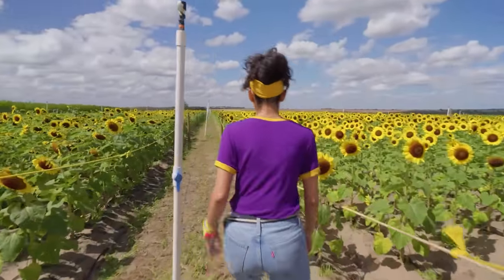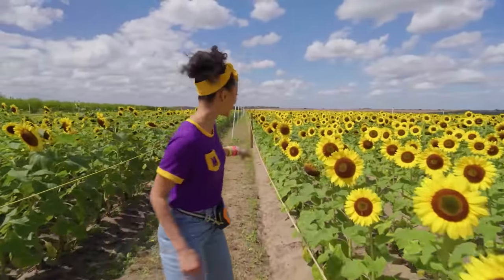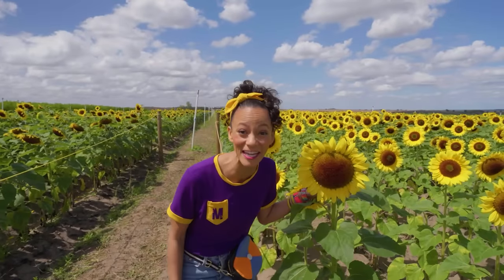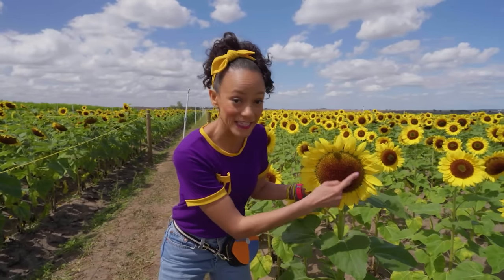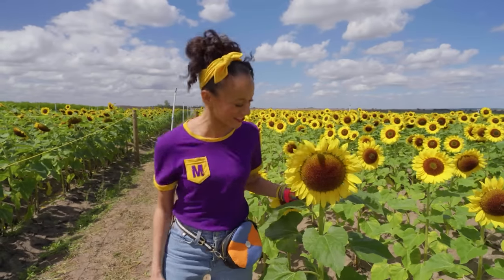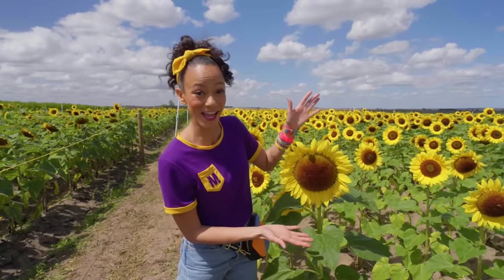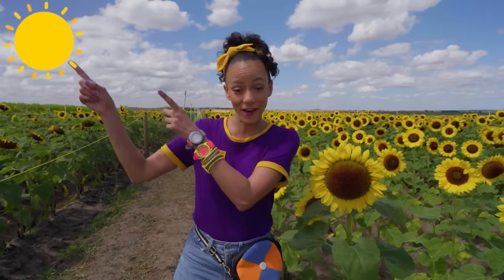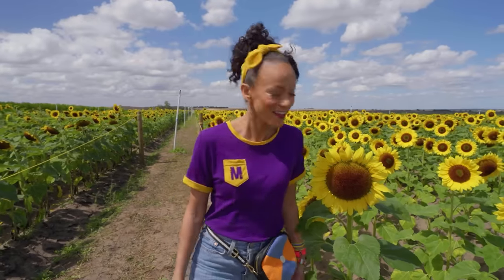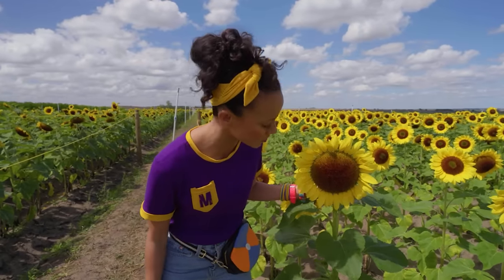I found the sunflowers! Oh, there's a really big one down here! Wow, it's so pretty! See? The inside looks like the sun, and the petals all around look like sun rays! Isn't that cool? Like a big, beautiful sunshine! And speaking of sunshine, did you know that sunflowers are attracted to the sun? So, if the sun is shining over here, a sunflower will look like this. And if the sun is shining over there, the sunflower will look like this. That's so cool. Oh, they're so beautiful.